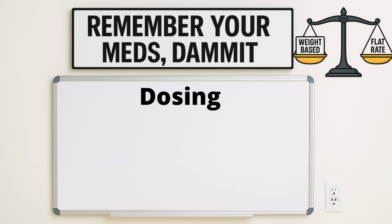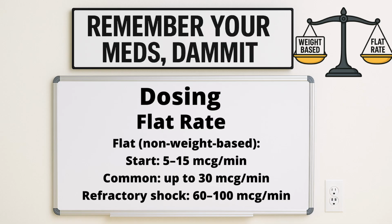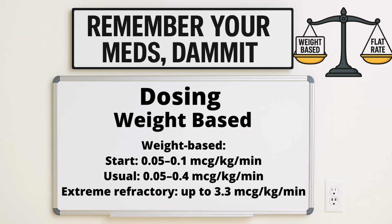So now moving on to the dosing, and we're going to be talking a flat versus weight-based approach. The flat dosing, which is non-weight-based, is normally anywhere from 5 to 15 micrograms per minute starting range up to 30 micrograms a minute, and you can even see 60 to 100 micrograms per minute in some refractory shock and certain situations. And then we have weight-based dosing, which is normally what I tend to see in most facilities that I've been at. And that's 0.05 to 0.1 micrograms per kilogram per minute start, which you can easily get up to 0.4 micrograms per kilogram per minute in most facilities.